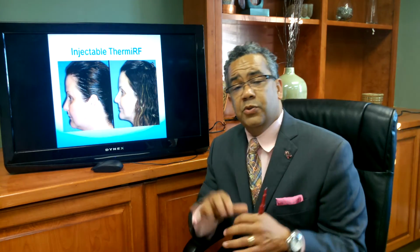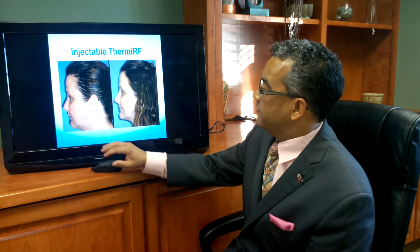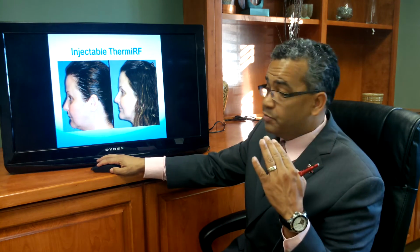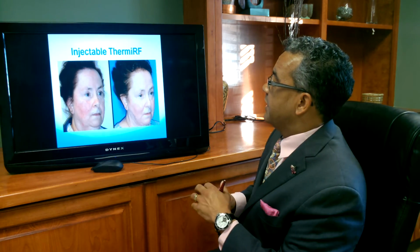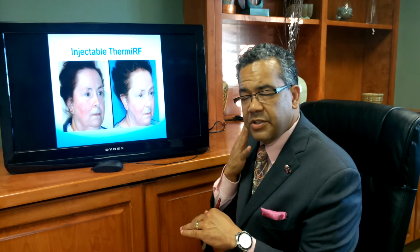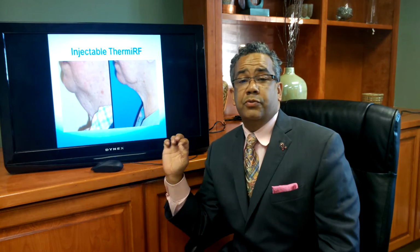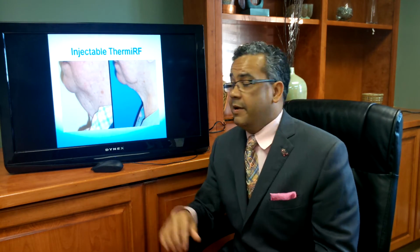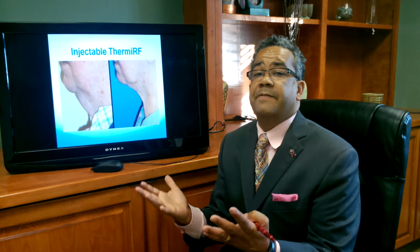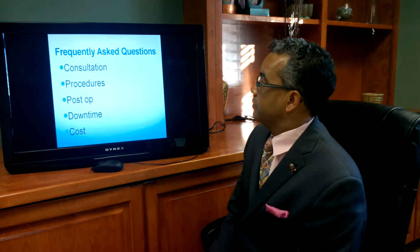A younger individual who's kind of in between, wanted to soften up the chin, if you will. We put a little bit of fat in the face, raised her brow just a little bit. This young lady is in her 70s, did not want surgery, wanted to basically soften up, give her a little bit better profile, and you can see that this is a surgical result using injectable ThermiRF. So to be able to do that with minimal downtime now is a fantastic tool that we have in the toolbox. And of course, she is thrilled with those results.